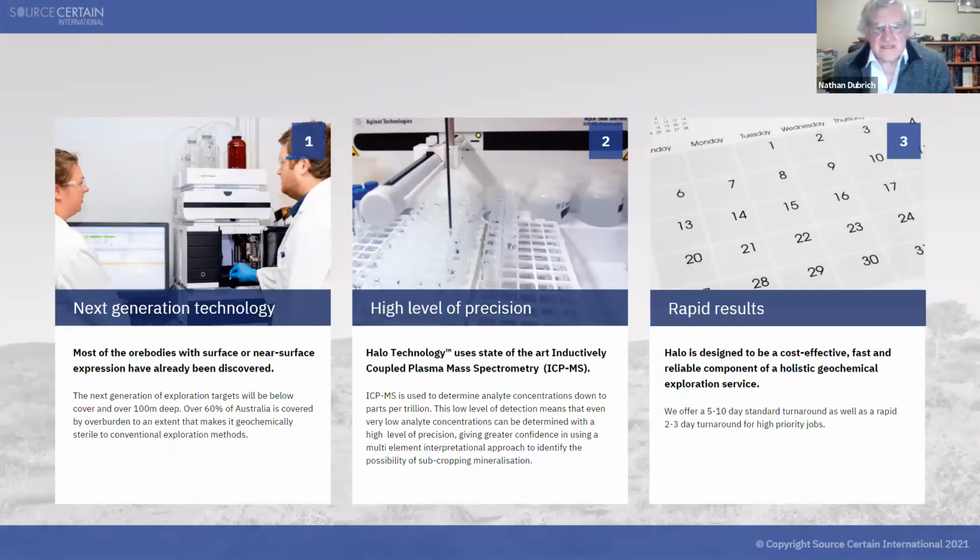We look at some 62 to 65 elements using both ICP-MS and ICP-AES, and combine the results of these two techniques into a database, which is a double database in a way, because what it does is allow us to look at single elements or multiple elements, but look at elemental associations as well.